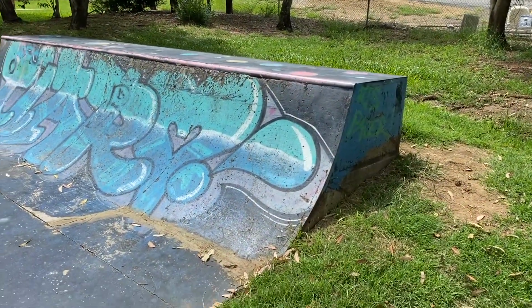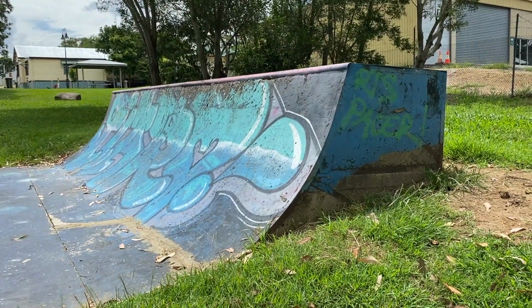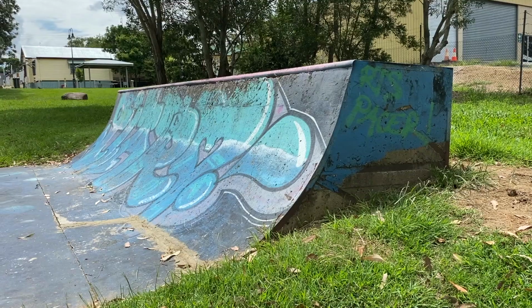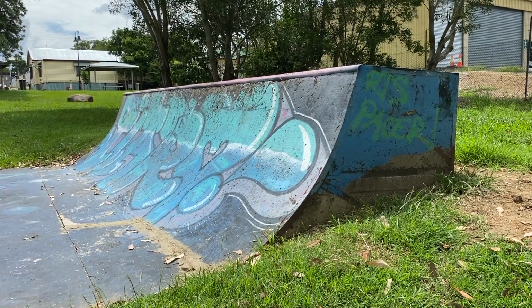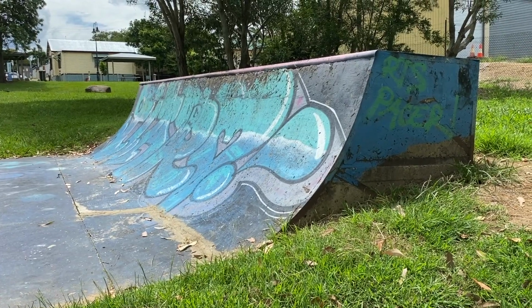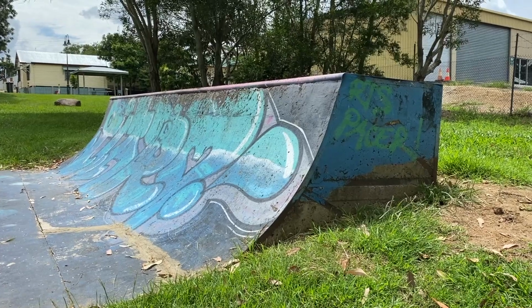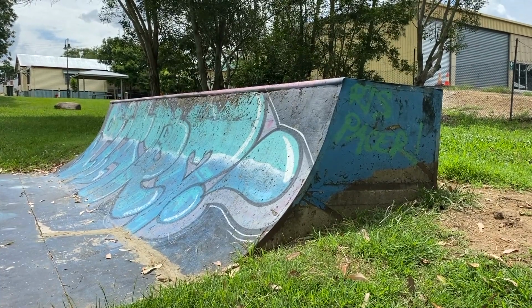So this is the Tyro skatepark. I don't know when it was built, but it was definitely built by the council. And as you can see, this quarter pipe is probably the best feature in the park. It's been hand troweled, and you can see it's more of a bank slash kink quarter pipe with a bit of coping on top. So it's whippy, and it looks like it will be the best feature of the skatepark.